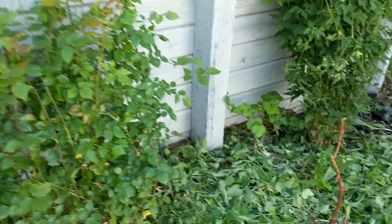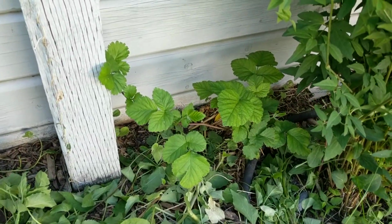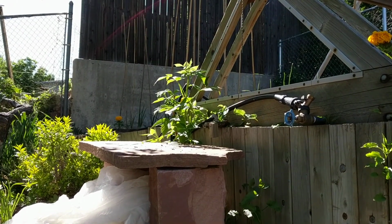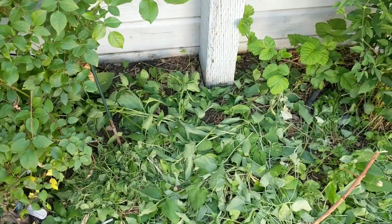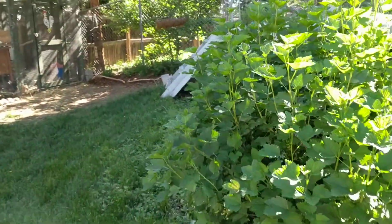Also over here there's a blackberry coming up, and I believe that's a raspberry behind it. There's also a raspberry coming up in this upper garden that I didn't plant, and it grew all the way under the retaining wall from down here. So raspberries can certainly spread. Good to know.